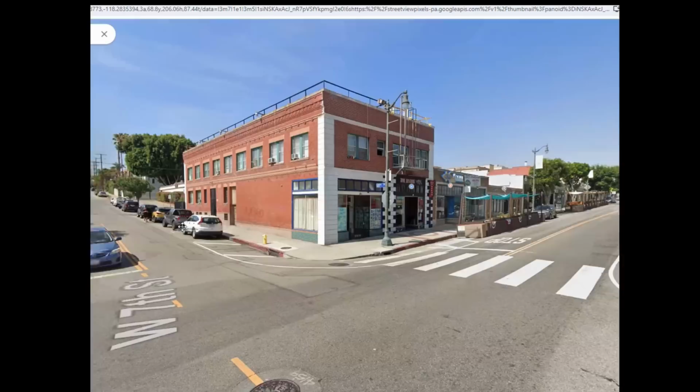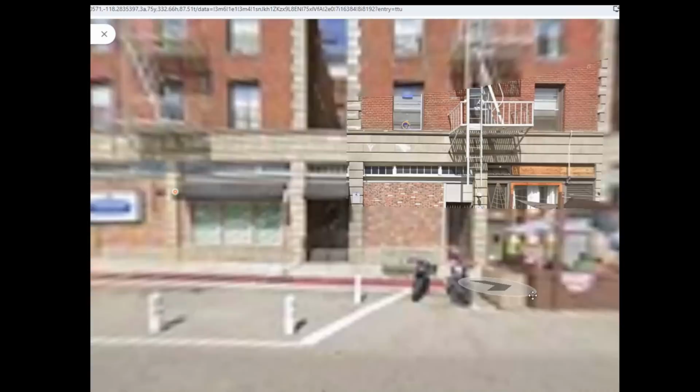So there's the building that was Owl's Cove. And then they turn and go down here. And there's the apartment building. Looks identical to what it did back then. How cool is that? At least the top does.